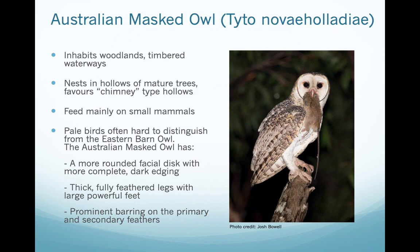And if you were to try and find a nest tree, you would be heading towards creek lines and looking for grand old trees where either the main trunk or a major branch has completely snapped off to form a chimney-type hollow that they can drop into. So out of all of our Australian masked owl nest trees in southeast Queensland, all of them bar one has been in a tree with these chimney-type hollows.